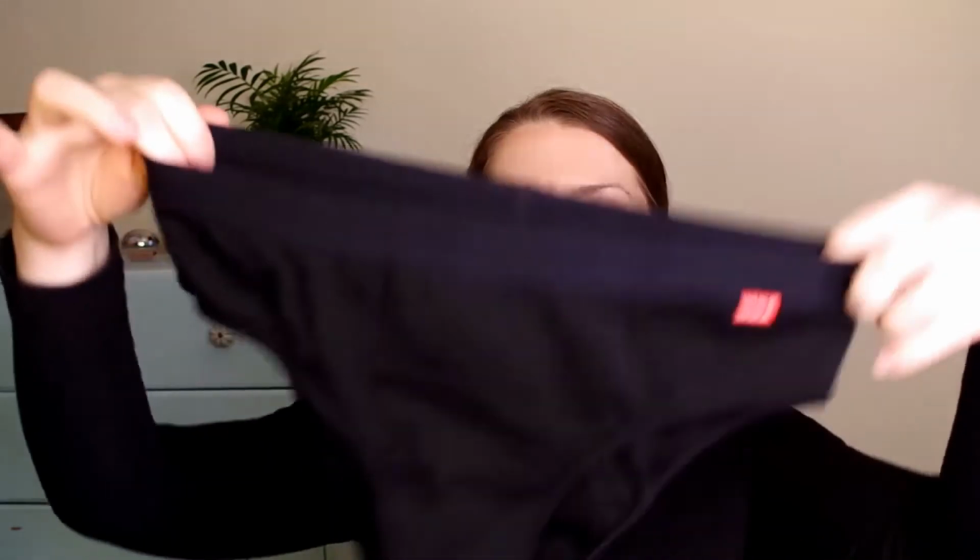This style they use for light and heavy flow, and for the medium flow they just went with a simple brief. Is it brief style? You don't have any mesh or anything else. It's really just simple fabric, and you have the elastic on the top. So I do prefer wearing those ones. They just fit so well.